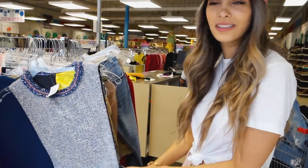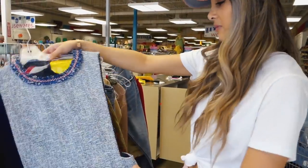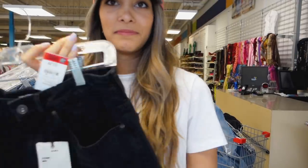But this is so unique. This is cool. That is actually really cool. You're welcome. All right. Put it in her cart of 3 items.